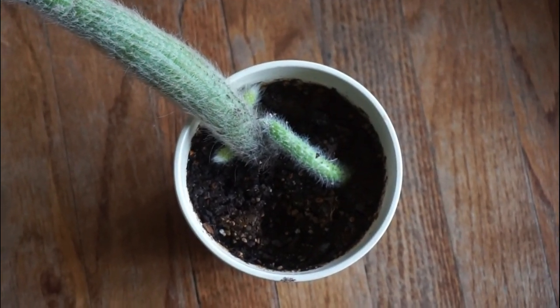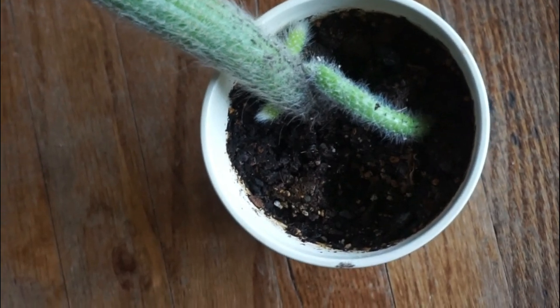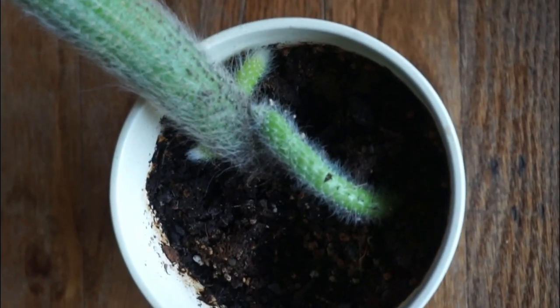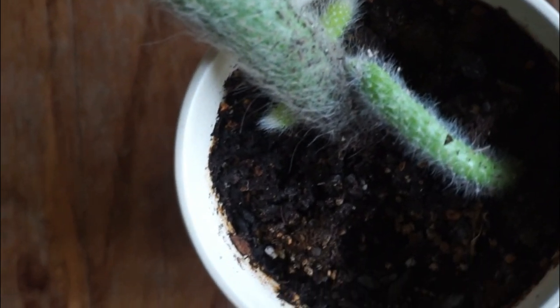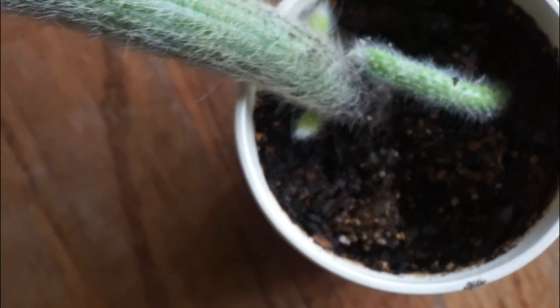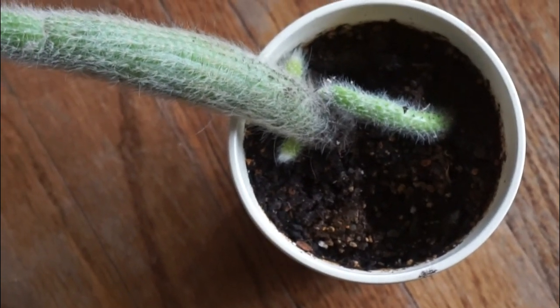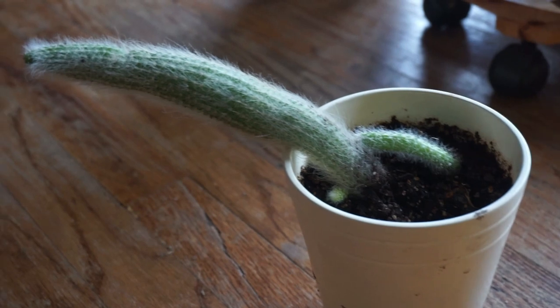Next up is my monkey tail cactus, and I just got it a little bit over a year ago, a cutting. It rooted, and I rooted that larger cutting in the back, and now it's showing me two new shoots, so I should have some longer, fuller growth coming this summer. I'll keep you guys posted, but this is my monkey tail cactus, one of my wish list plants. Check it out.